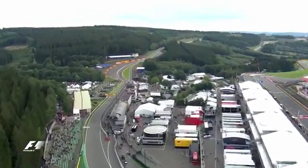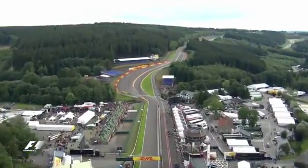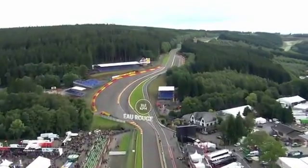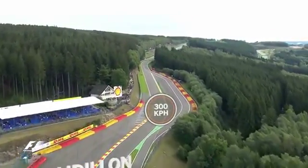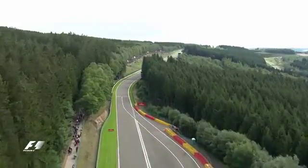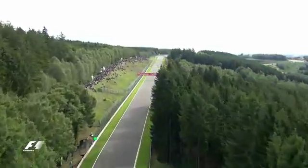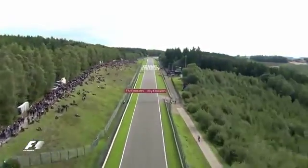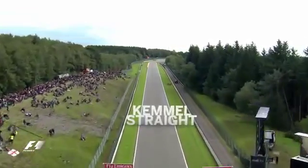From here, the drivers head downhill, gaining speed towards the majestic Eau Rouge corner. They enter the fast left at 312 kilometres an hour, gravity slowing them to 295 as they climb the hill through Raidillon and towards the Kemmel Straight. This is the long straight building up to 310 kilometres an hour that is the principal overtaking place on this Spa-Francorchamps circuit. The DRS zone is very important here.